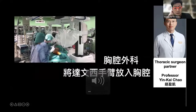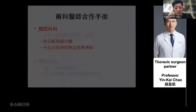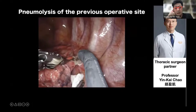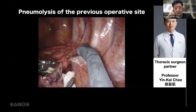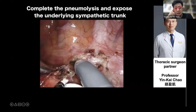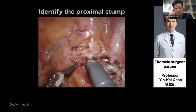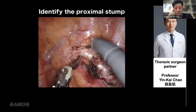So the thoracic surgeon will insert the arm into the body, and they will intervene in the thoracic cage first. The first step is pneumolysis. Because the patient received previous sympathectomy, the operating site will be adhered to the pleura, so the thoracic surgeon needs to separate the pleura and also the lung, and there you can see some scary nerves over there, but the nerve was dead already because it was burned before by the previous surgery.